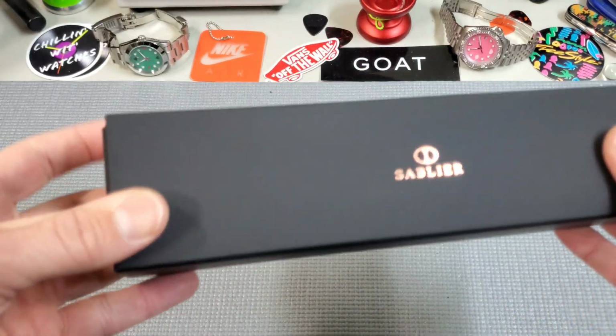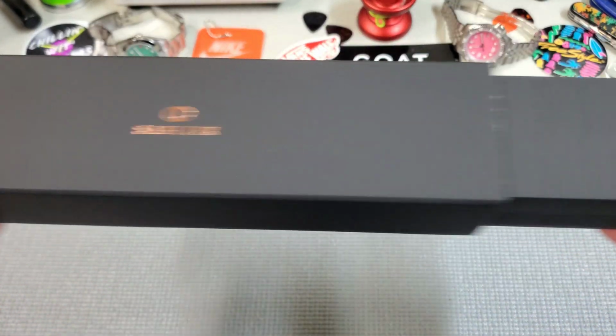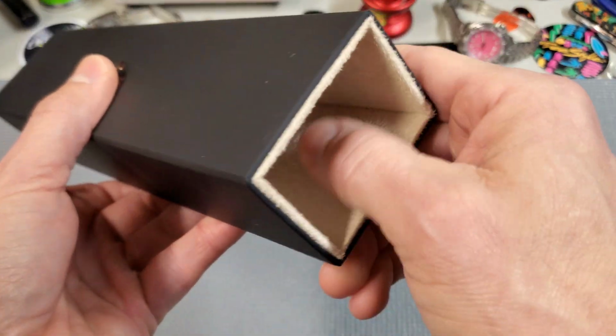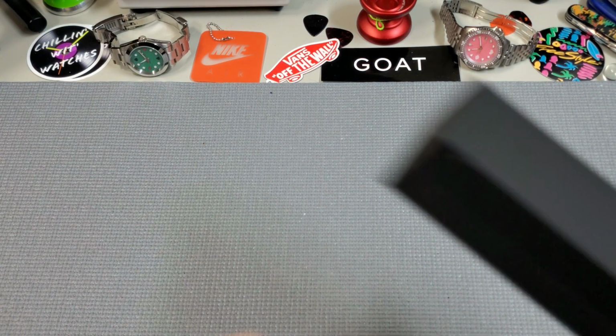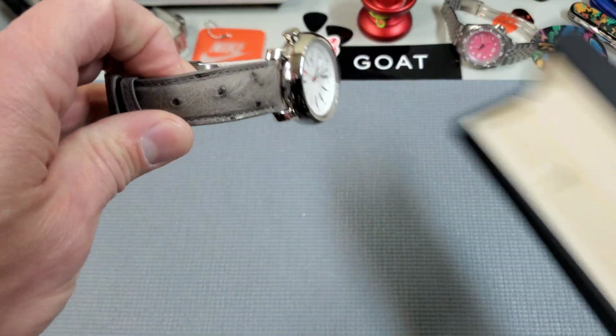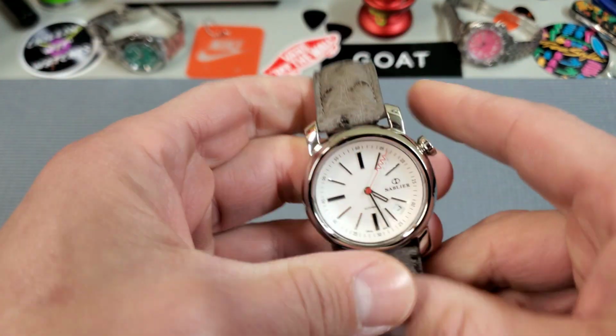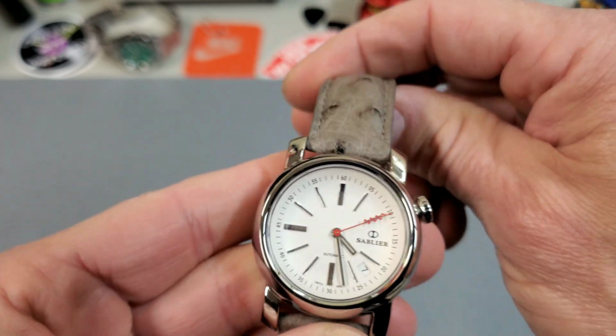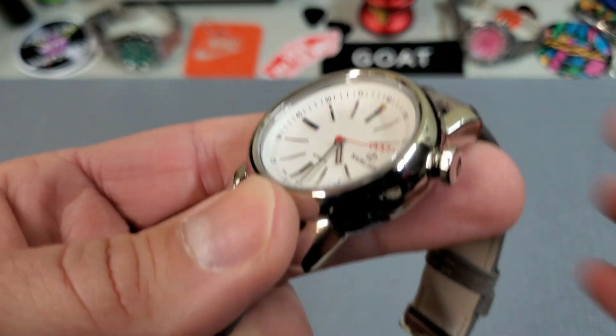This is a really cool kind of sleeve box here. It's got this kind of silky smooth feel to it. If you look, it's suede in there. But check this thing out. Now, not only do I think this is a really pretty and interesting dial, but the case and crystal is what jumps out at you first.